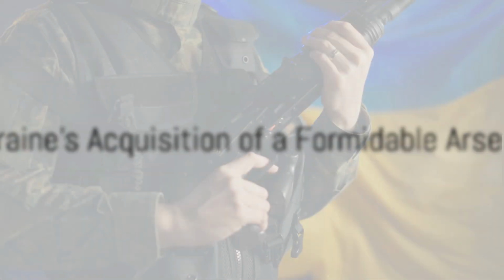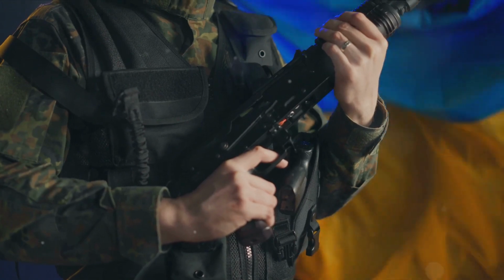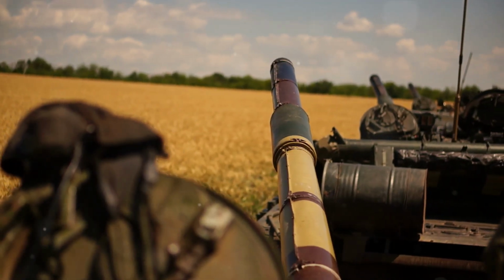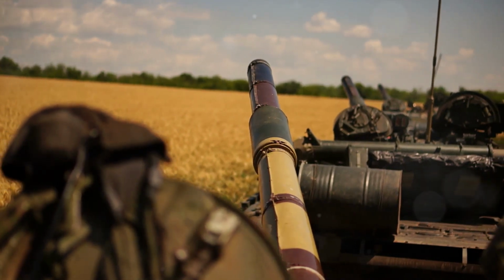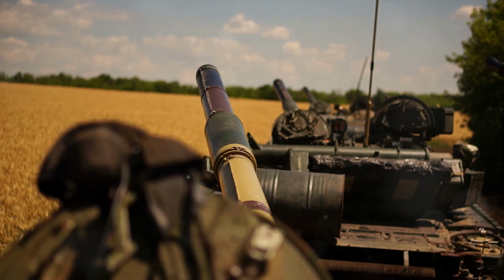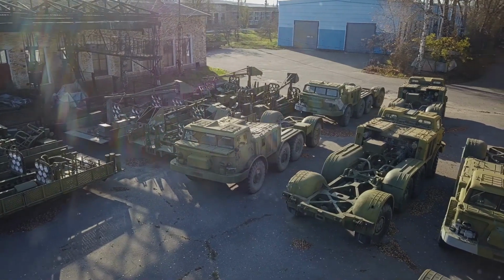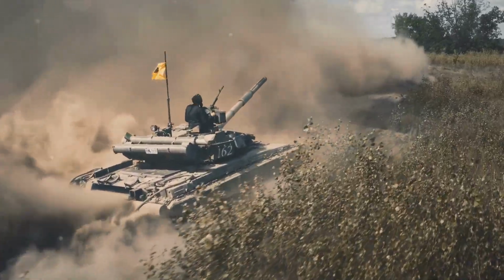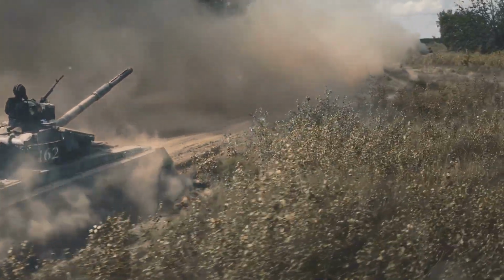Have you ever wondered how Ukraine, a relatively small nation, stands firm against the might of Russia, one of the world's superpowers? It all boils down to strategic military decisions, acquisitions of powerful weapons, and their innovative use in the heat of conflict. Our story begins with Ukraine's acquisition of a formidable arsenal. In the face of increasing tension, Ukraine ramped up its military capabilities.